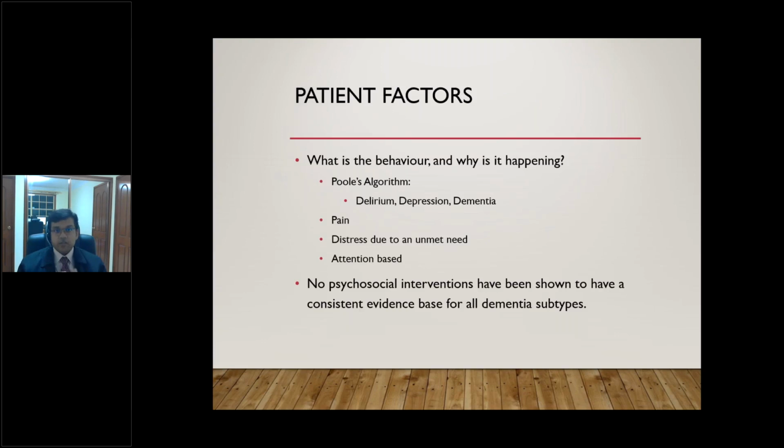For patient-related factors, we think about what is the behavior and why is it happening. So we talked about Poole's algorithm, which is particularly to rule out delirium and depression before you go on to dementia. Then it is considering whether there is a pain issue, whether there is distress due to an unmet need, and whether it is attention-based. The problem with attention-based is that it is commonly one of the first things that people assume with an older person presenting with a behavior pathology, and the others really need to be ruled out before you go towards that point, because attention is a very pejorative perspective.